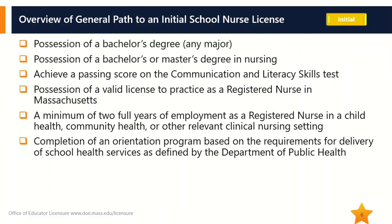In addition, a valid license to practice as a registered nurse in Massachusetts and at least 2 full years of employment as a registered nurse in a clinical setting are required. Lastly, initial licensure requires the completion of an orientation program based on the requirements for delivery of school health services as defined by the Department of Public Health. Currently, the Boston University School Health Institute for Education and Leadership Development, or SHIELD, offers this orientation program. However, school nurse candidates may have completed the orientation program through Northeastern University.